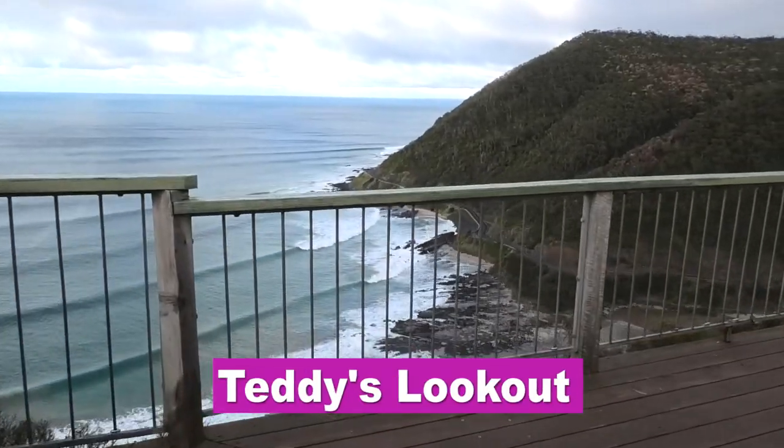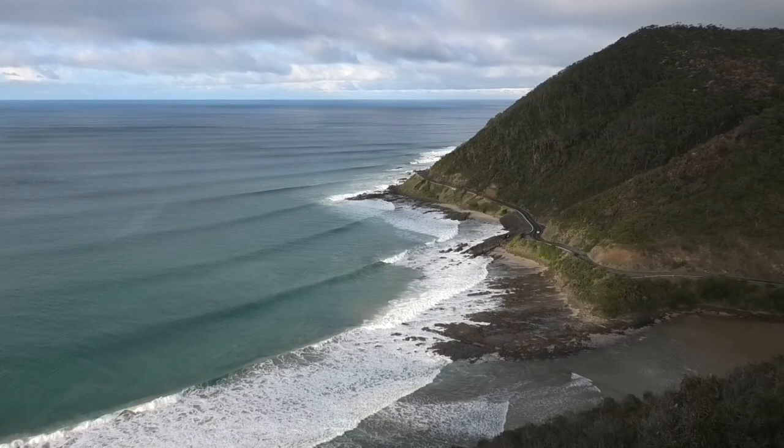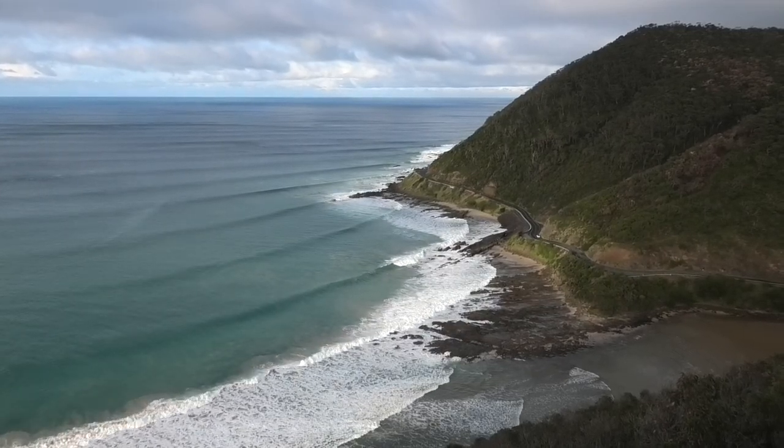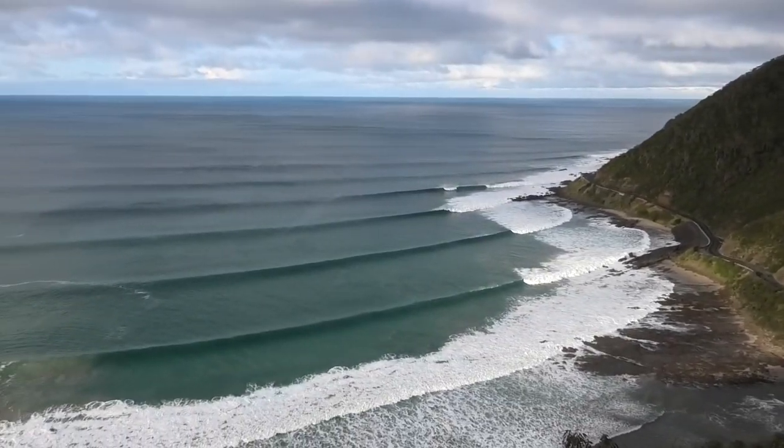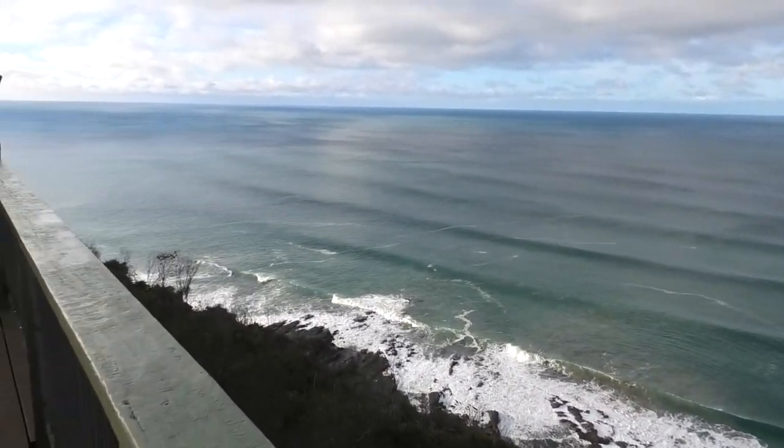We are at Teddy's Lookout and the views are spectacular. Teddy's Lookout is located in Lorne. We spent one night in Lorne.